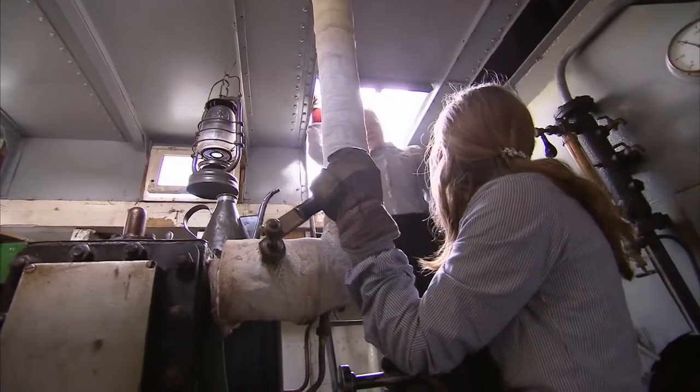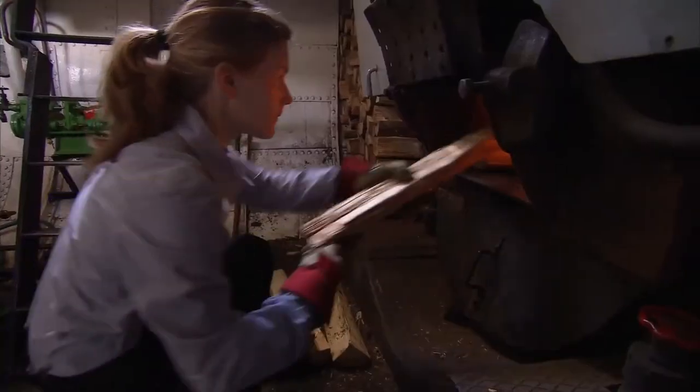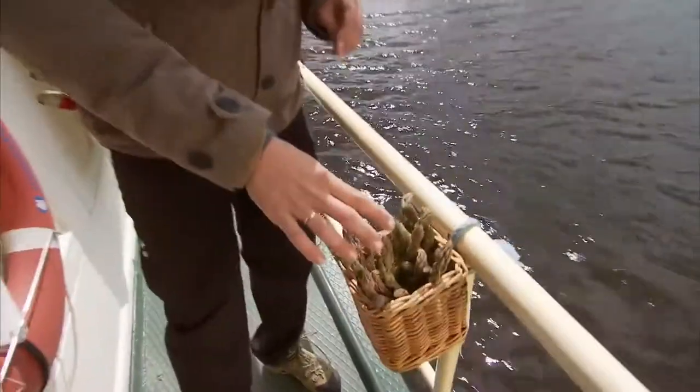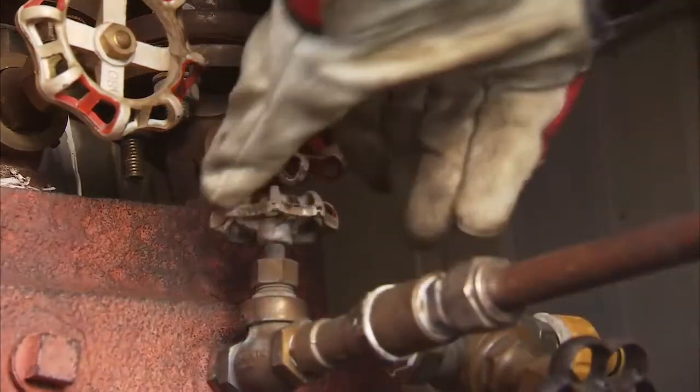Sometimes it seems like steam engines are no longer in vogue. That's a shame, because to me, a steam engine is the most practical of all engines. It can get you where you want, and it can cook for you. I've got some lovely fresh asparagus here that I'm going to steam. As you know, steaming is the most conventional way to cook an asparagus.